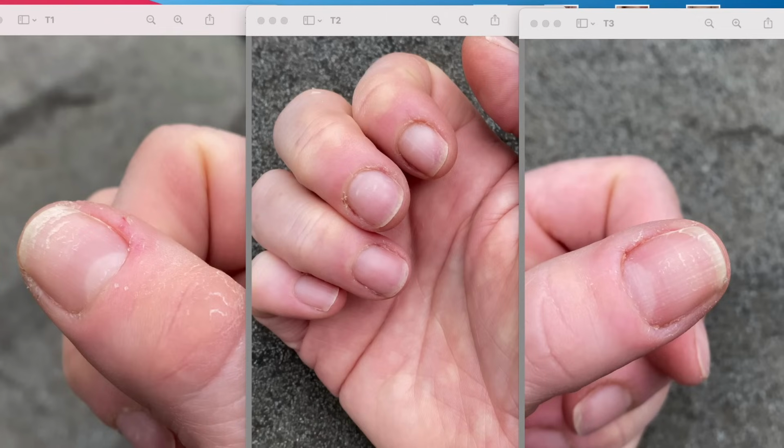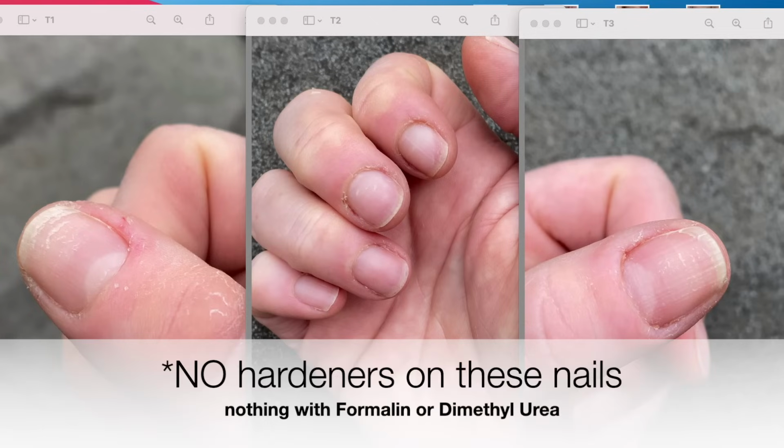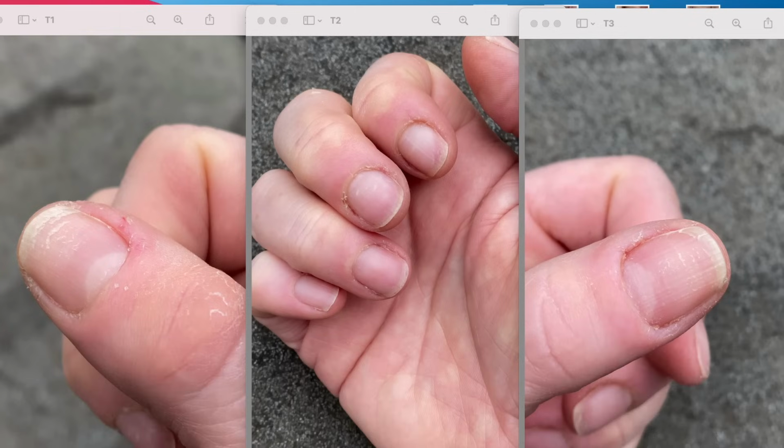As I'm editing the video, I realized that I forgot to tell you a very important piece of advice. Surprise, surprise. I would highly not recommend any hardeners, because very often when people see weak nails like these, they reach for hardeners, especially hardeners with formalin, which is a very good ingredient, or with dimethylurea, which also is good, but those ingredients are very good for very bendy and thin nails naturally, because they cross-link the nail, making it harder.